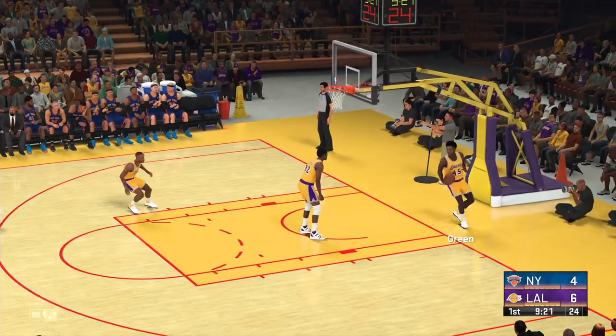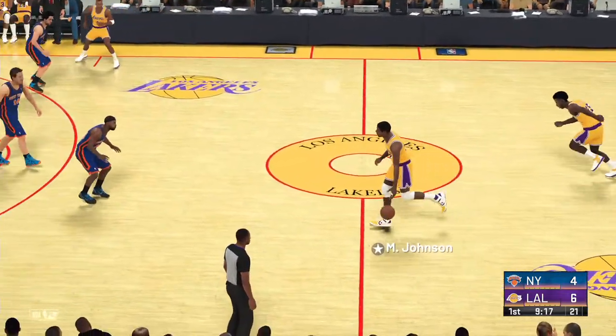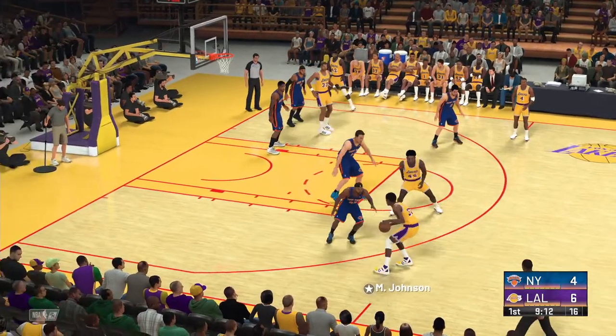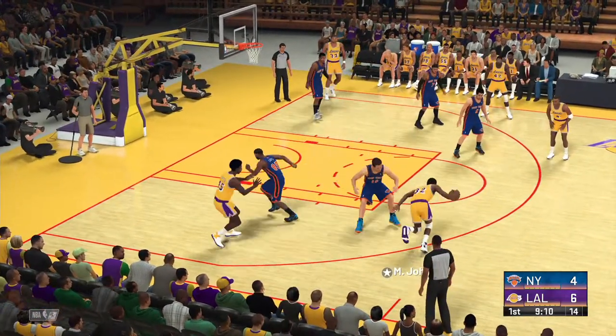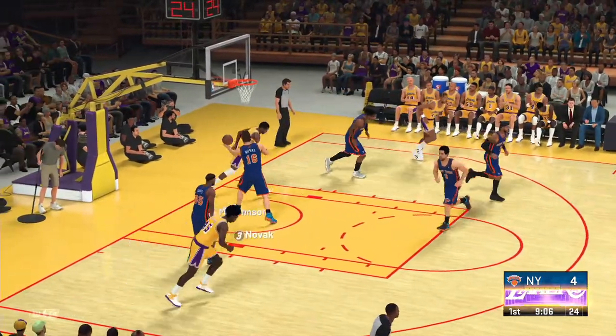Fade away to create some space. Well, you got to respect the jump shot of Anthony because he's got the ultimate green light. And because of that freedom, he's a dangerous guy on the perimeter. Now here's Johnson. And that one drops for him.